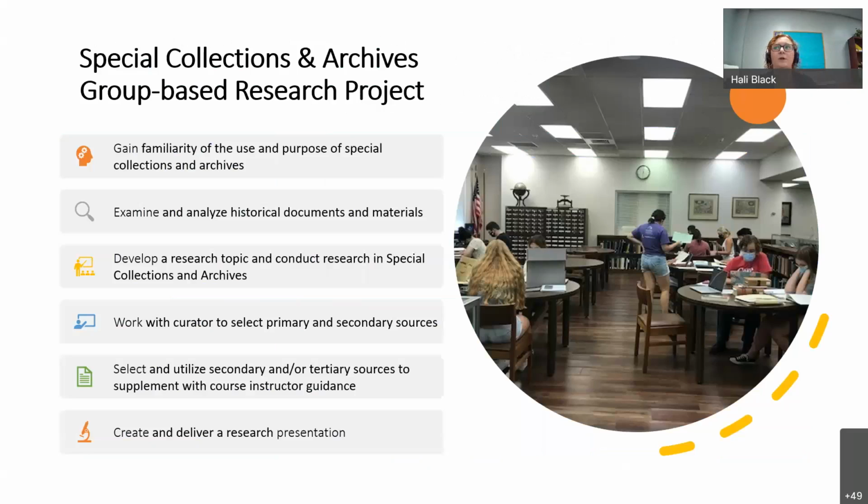And so here are some of the learning outcomes for the project. I wanted to make sure I listed these. I feel that, again, humanities faculty are often already familiar with the benefits of utilizing special collections, but other faculty may not be as familiar with these benefits. So I find it helpful to explain what exactly these visits and activities provide for the students. What will they learn or gain from these experiences?